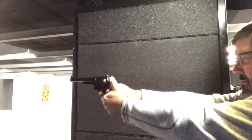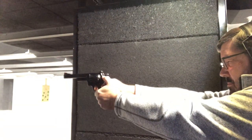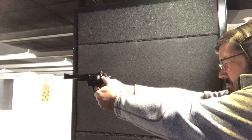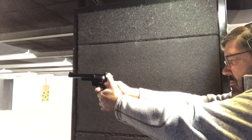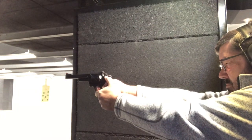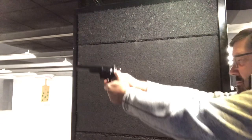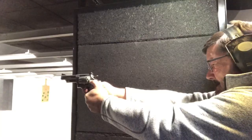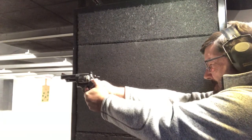Now we're going to be taking double action shots. Here we are starting off with the 29. I probably don't need to tell you because you can just tell one's black and one's stainless. The trigger on this firearm in double action is just simply the slickest revolver trigger I've ever shot. That's including some Colt Pythons and things. It's just really great. Not bad on this Model 629 either.